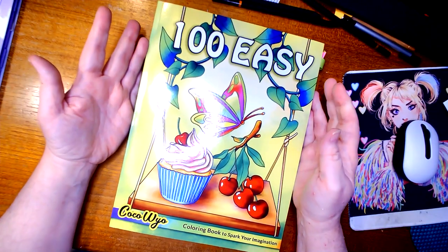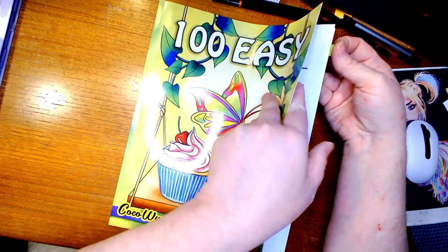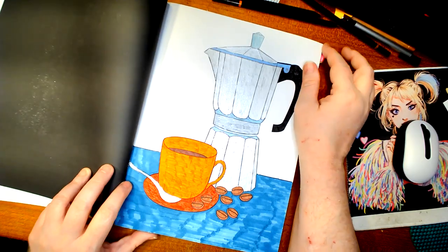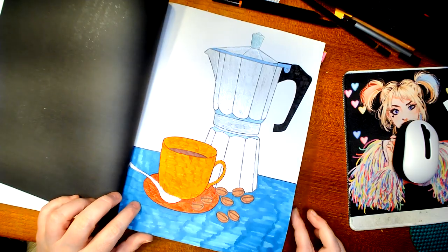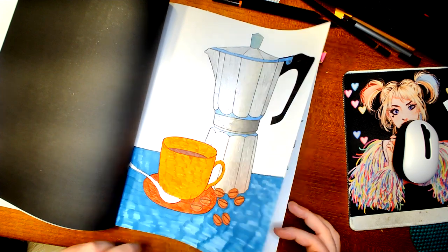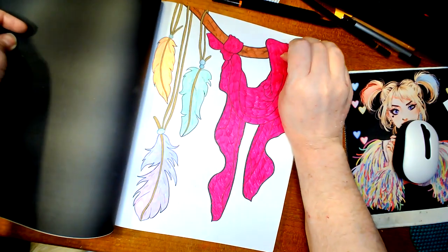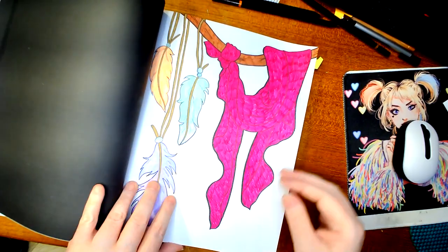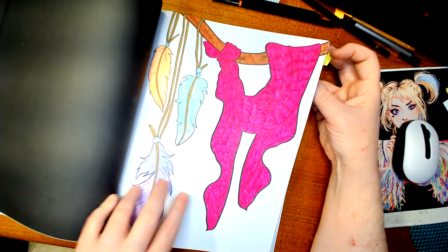Next book, 100 Easy by Coco Wayo. And I did this one. We had an event for coffee, and I did this one. Now this is gel pen and Touch Bow art markers, which I can't stand those markers, but I'm trying to use them up. Next picture, this was an event for feathers. And the feathers I did in those rainbow type pastel gel pens, I love those things.